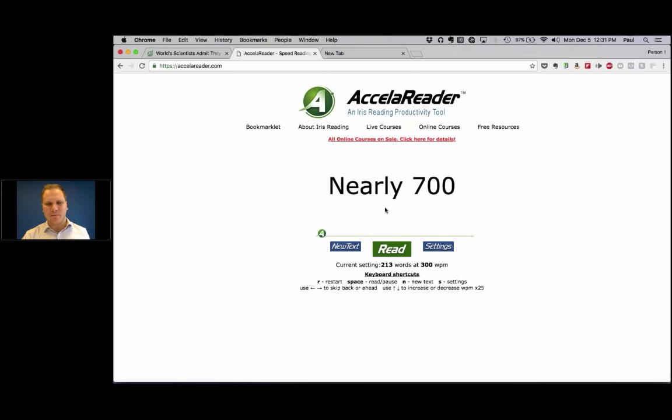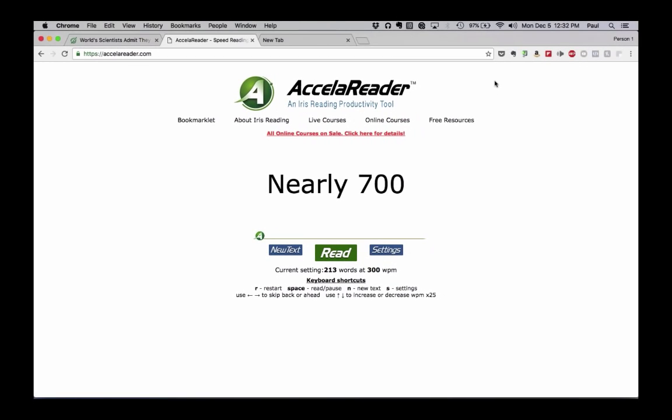So pay attention here. I'm going to click read, and we'll just read a few paragraphs from this article. And actually, so I don't distract you, I'll hide my webcam for the moment, and I will also turn off my microphone. So focus your attention in the middle here. We're going to go ahead and get going. Here we go.